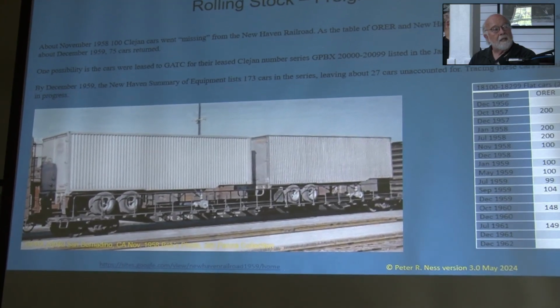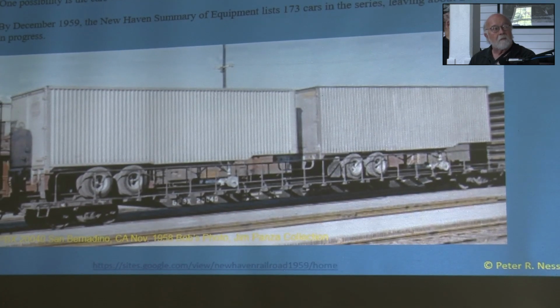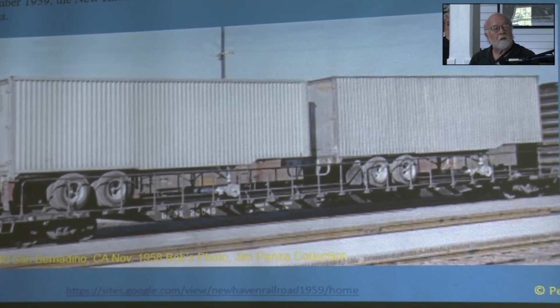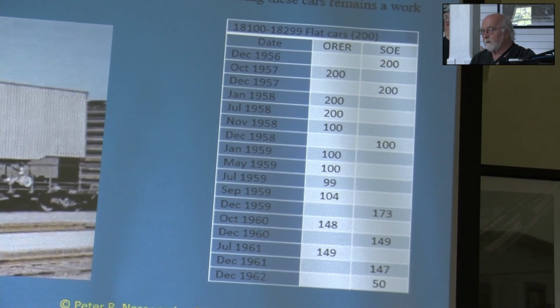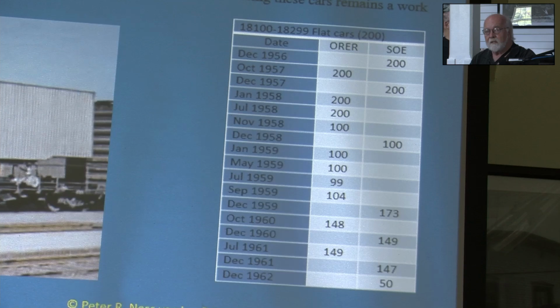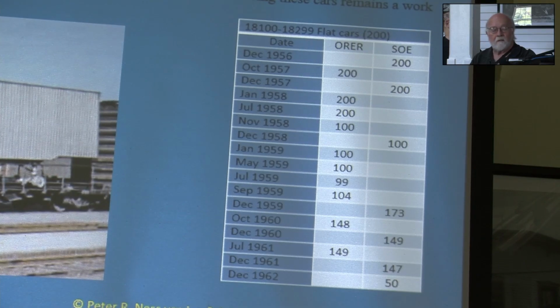But over the years, we started seeing these 200 Collegians in New Haven disappear. Some definitely did go to Southern Pacific, but there was a period where 100 cars were missing, and then suddenly 173 showed up. Some of the cars were stored in a yard in Boston. It wasn't Reedville Yard. It was a small yard before Northeastern University, Huntington Ave. A number of them were stored there, not in service. And ultimately, a lot of cars were traded in to cover the cost or reduce the cost of the G85 flats that came in.